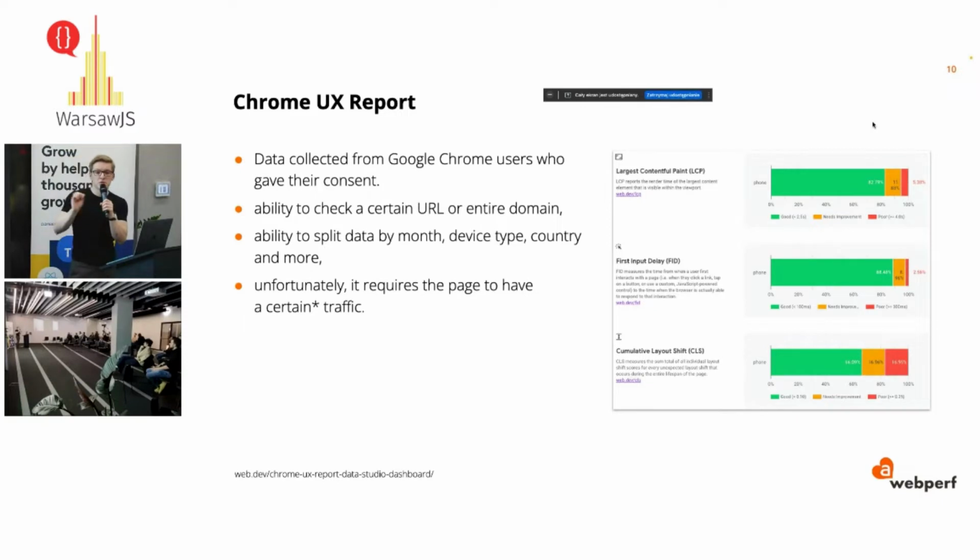Unfortunately, there is a catch. The first one that I didn't list here is that the delay is 28 days. So you have to have some patience after developing and deploying the improvements that you did to your page. And the other one is that it requires the page to actually be on production and have some traffic. And there is this asterisk here because, of course, as Google, they don't provide a certain number of how many visits you do need to have. Some sources say it's 800 visits per month, but also some sources say it's 800,000 visits per month. So your mileage may vary. You can just check it.